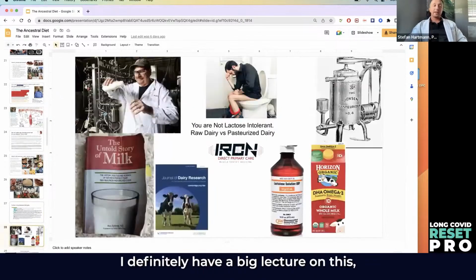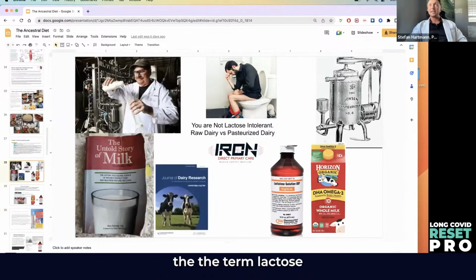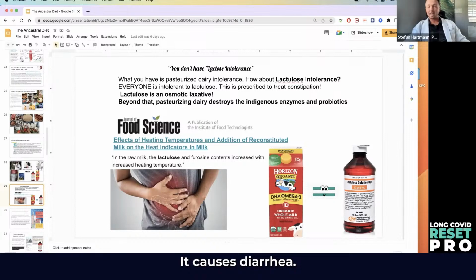And then dairy, I definitely have a big lecture on this, but I'll summarize it here. I think the term lactose intolerance is overused when the more appropriate term should be lactulose intolerance. Now, lactulose, as you know, Dr. Hayter, is a prescription laxative. We use it for patients with hepatic encephalopathy in the hospital. We use it for constipated children. So it's a very powerful medicine. It causes diarrhea. It's an osmotic laxative.